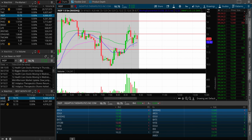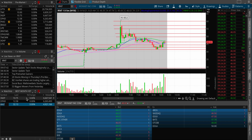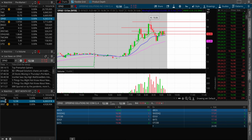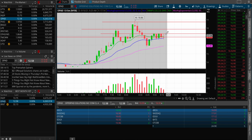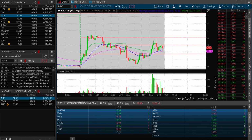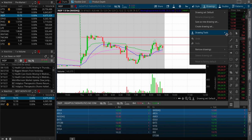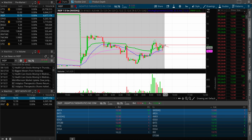Okay, so these three are my top watches this morning. INDP and IRNT are the same, from yesterday, and OPAD is new. So OPAD, we want to see it break above this level of 17.4. INDP, we wanted to do a 5-minute flag break or VWAP break. That right now is a break above 12.9. So we wanted to do that.